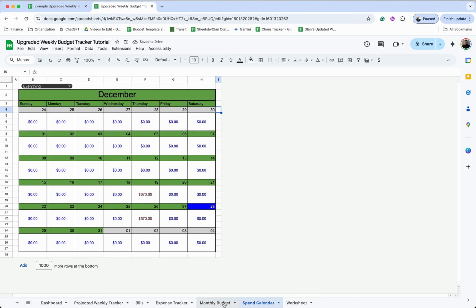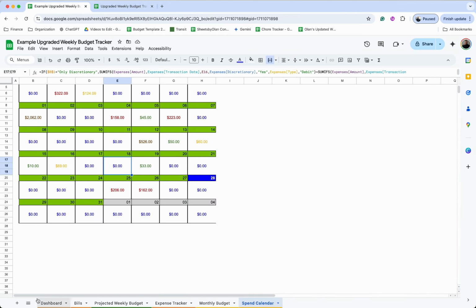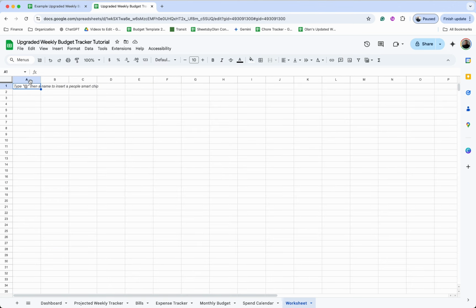All right, so that's the spend calendar. So the last two that we have are the worksheet and the dashboards. Fair warning, the worksheet is going to be pretty involved, but this is what's needed for the dashboards to make sense. All right, so the worksheet's actually going to be hidden. It's just more of a flow through to get everything in order that we need to get in order for the dashboards to work.